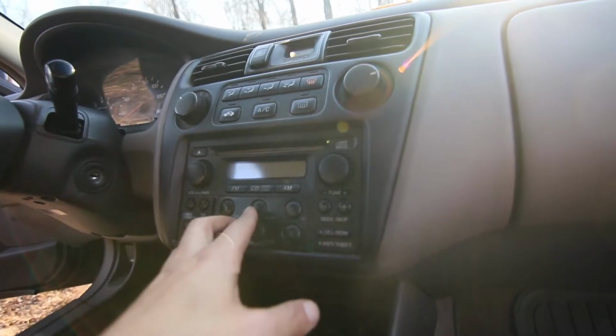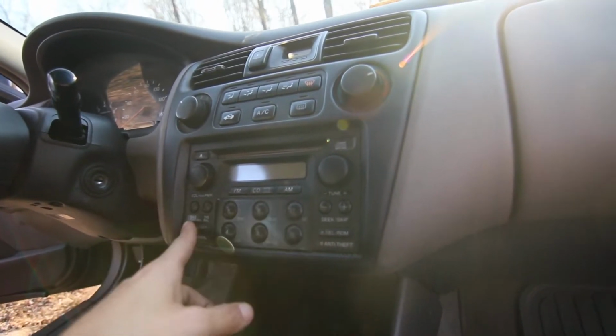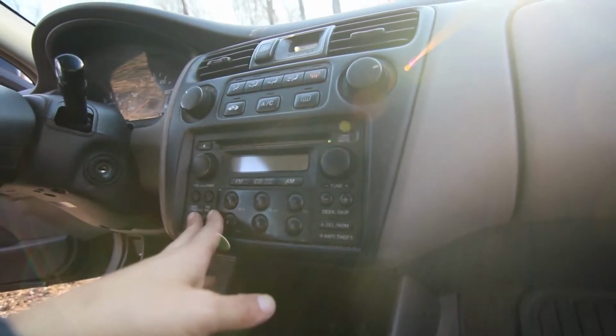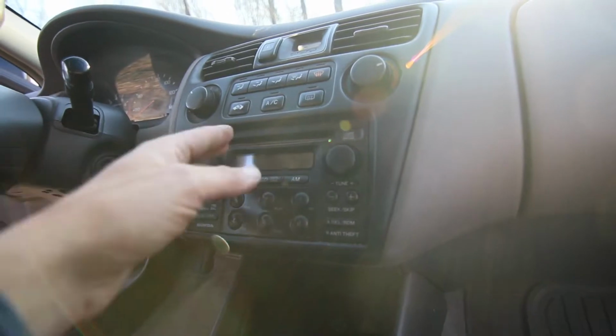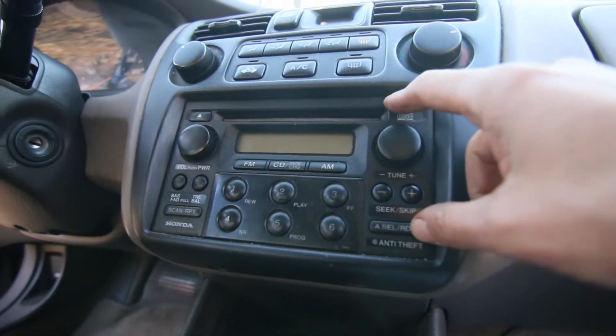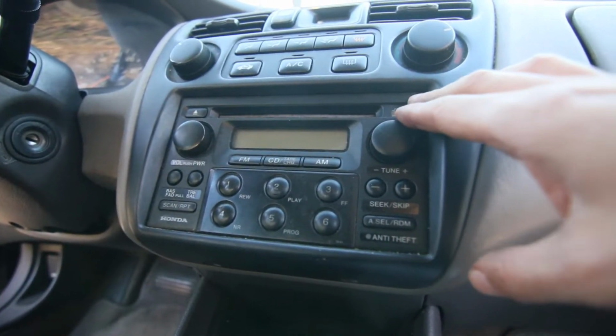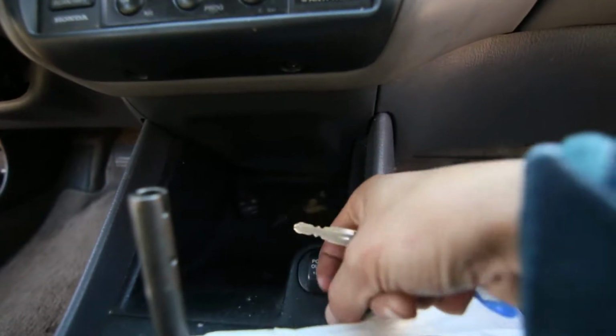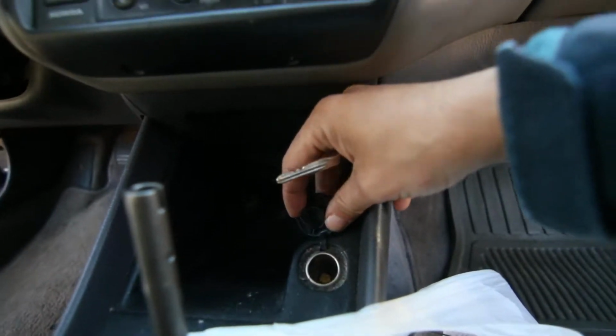The tape deck, this is the original one from Honda, and you need a code. I forgot the code, so it's kind of locked. I'm going to be searching for it, but you know, it's a CD player. Most people probably will replace this with some sort of GPS Bluetooth unit. Over here you have a power outlet. Let's pull it out. That's it.